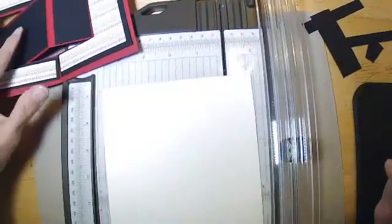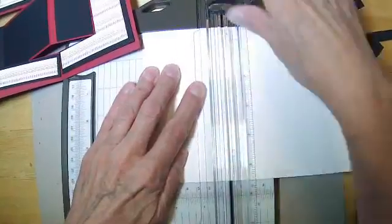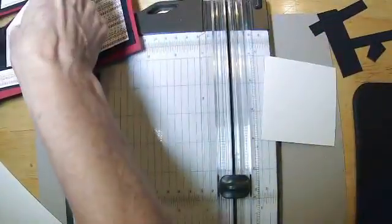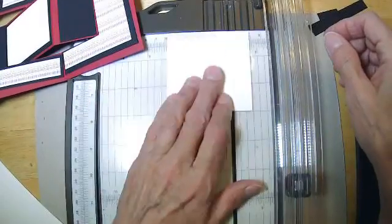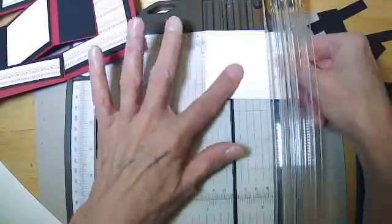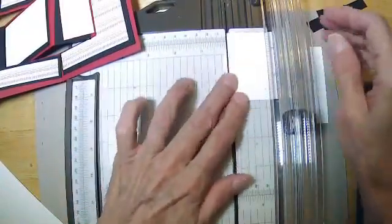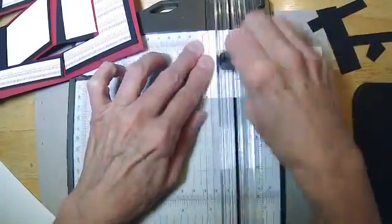Okay. So for my centerpiece, I will need a 2.5 by 3 inch rectangle. That'll go on there. And then 2.5 by 1 1/4. I'm just trying to figure out if I can get both of these out of here. I think I can. Yep. So these are very small panels to stamp on. But this set actually has some smaller greeting stamps in it, so it's great. Okay, that's it.